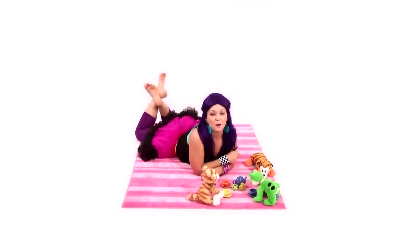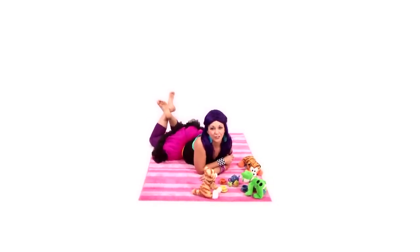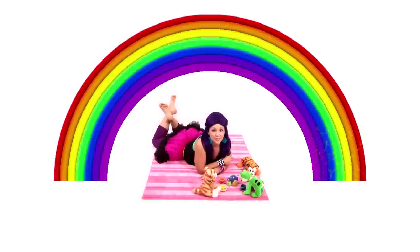All the colors in the rainbow are so beautiful. So keep your eyes to the sky and be looking for those rainbows. There may be a pot of gold on the other side.